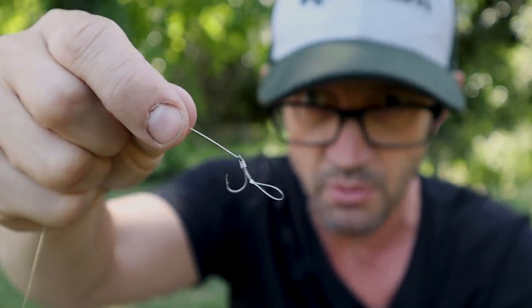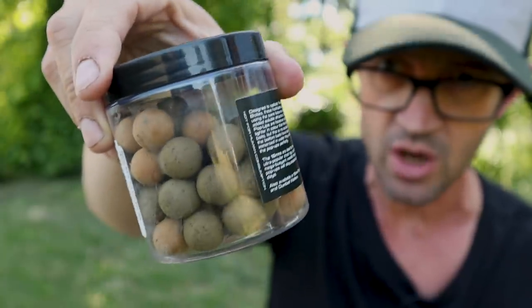Now what's critical here is that you have a short hair, much shorter than you normally would if you were fishing on the bottom. I don't know if you can see it. That's what we got at this point. I'm just gonna put on a pop-up. They're a similar sort of color to the mixers. Now what I do with the pop-up is that I use my nail to take bits off of it so that it becomes more mixer shaped.